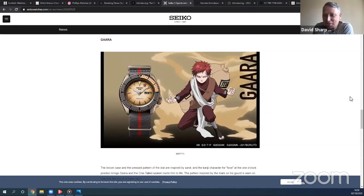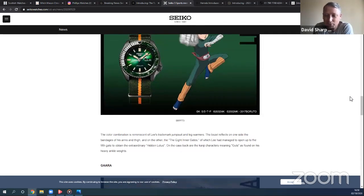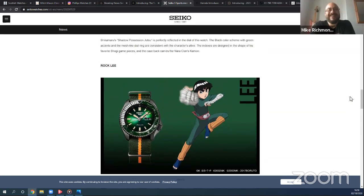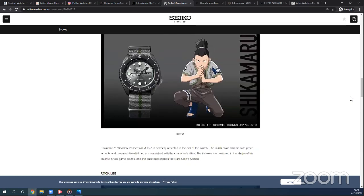See, that looks like the dial of the other one. Somebody was wearing it who works in the Rolex boutique in Glasgow. Good stuff. Which did humour me greatly.